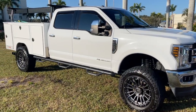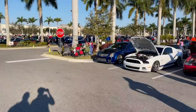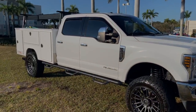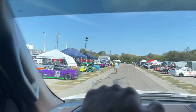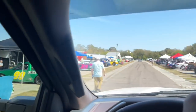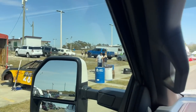My favorite car at Cars and Coffee this morning, this big long box F-250 with the utility box in the back. Got all these other cars out here, all of these compact cars. This is amazing. So many front-wheel drive four-cylinder cars, blows my mind. What an incredible community of racing that we're missing out on. Finally bringing it back to the Freedom Factory.